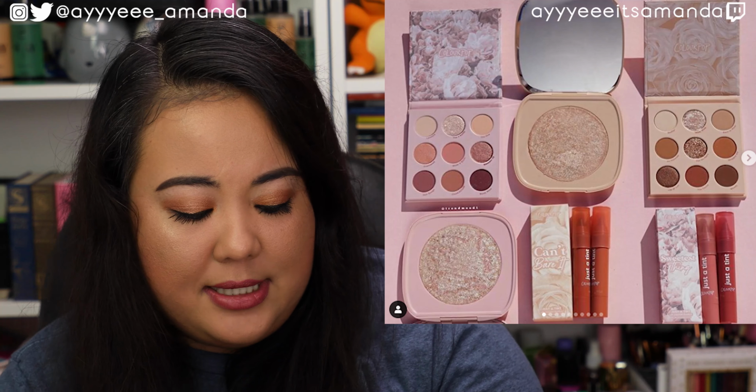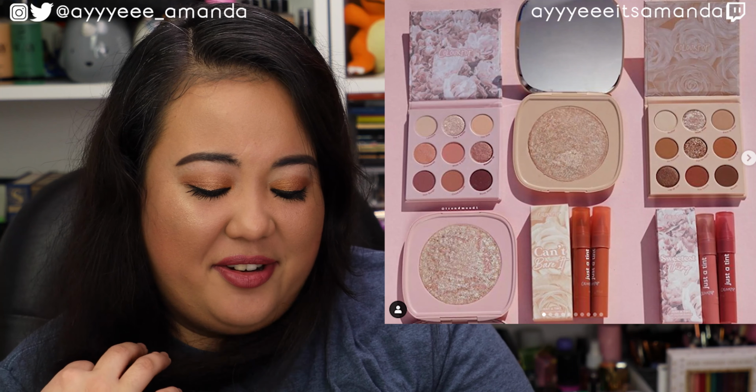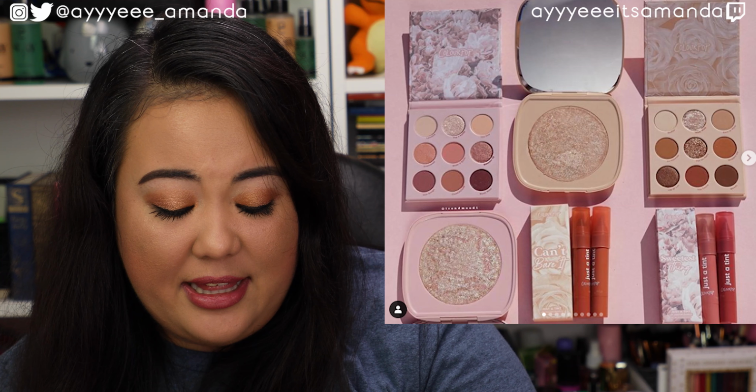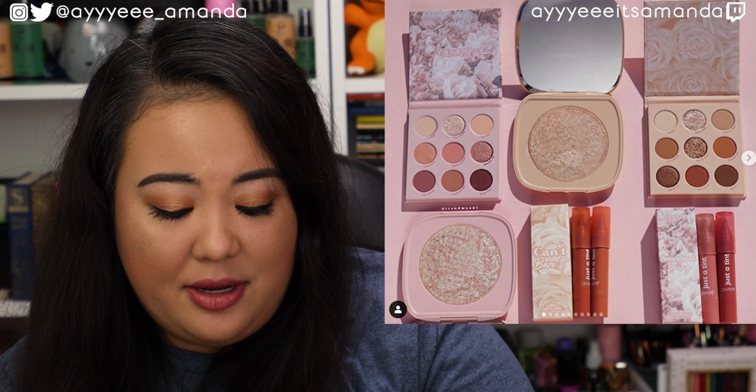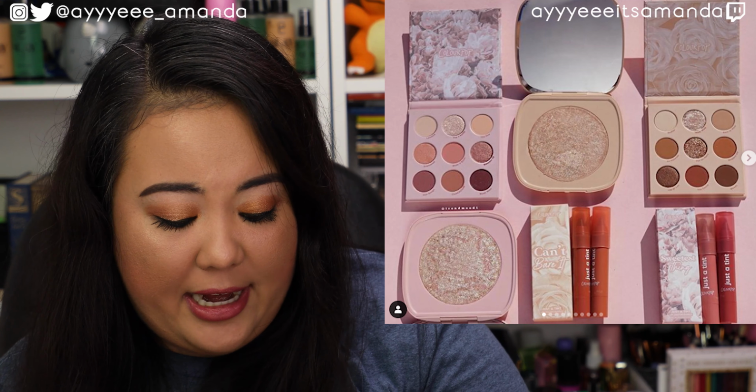ColourPop, again, has a nude collection. Includes 2 Super Shock highlighters, 2 eyeshadow palettes, and 2 tinted lip crayon bundles. I have so much nude eyeshadow that I'm kind of over nude eyeshadow at this point. The highlighters look a little interesting to me. I think the packaging is really cute. That's where I see myself getting in trouble. It's just buying it for packaging purposes.